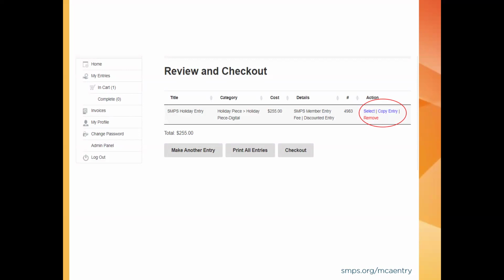If you have another entry and you don't want to have to re-input all that information that you put in section 1, you would simply hit copy entry, and then all you have to do is update the entry information section with the new information for the new entry. Or if you need to remove the entry altogether, let's say maybe you want to start over, or you decided not to enter that specific entry, you simply hit remove and it will remove it.